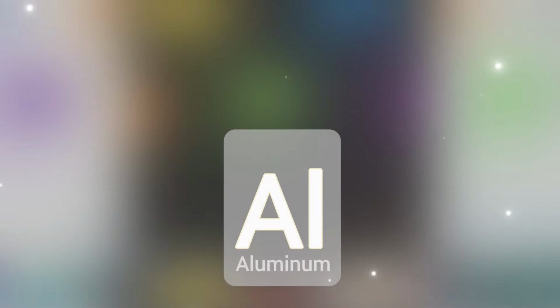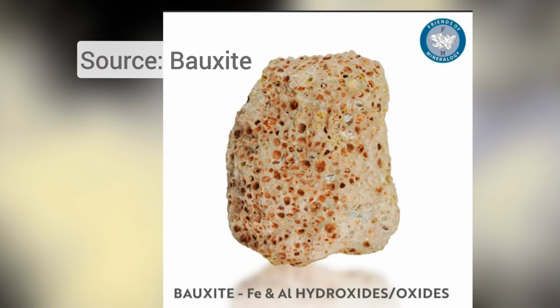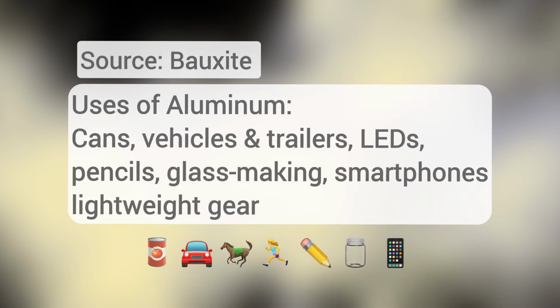And if you like a lot of excitement in your fireworks show, like those big bangs and flashes, you can thank aluminum. Aluminum's major source is bauxite, and aluminum is used, again, extensively in things like the making of cans, vehicles, trailers, LED lights, pencils, glass-making, smartphones, and lightweight gear, all thanks to bauxite and aluminum.